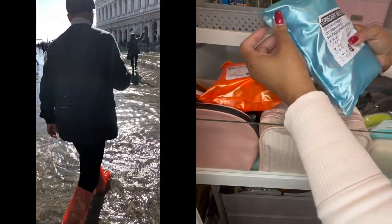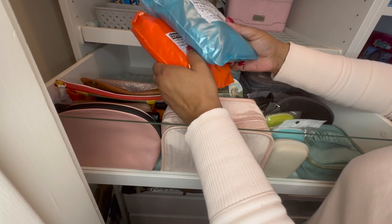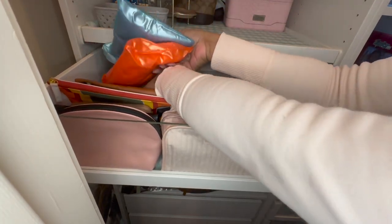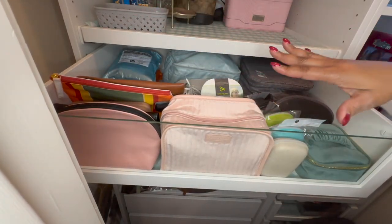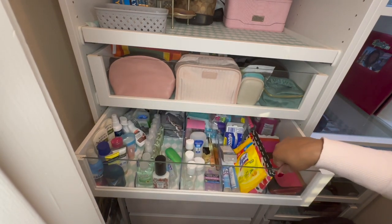And I'll insert a picture. I'll show you a picture of me and Bae on that trip. But like I said, these are souvenirs left over from that trip. I doubt I'll get rid of them. I know for sure I probably won't ever need them for anything. Hopefully I won't. But all right, so that's this drawer. Let's move down to the next drawer.